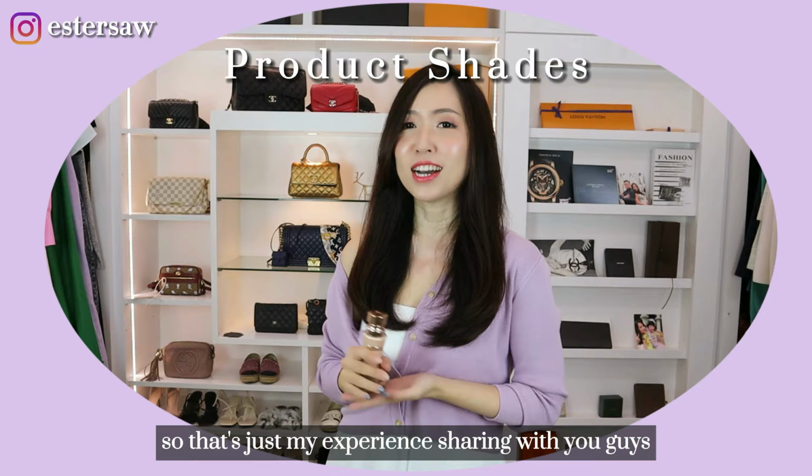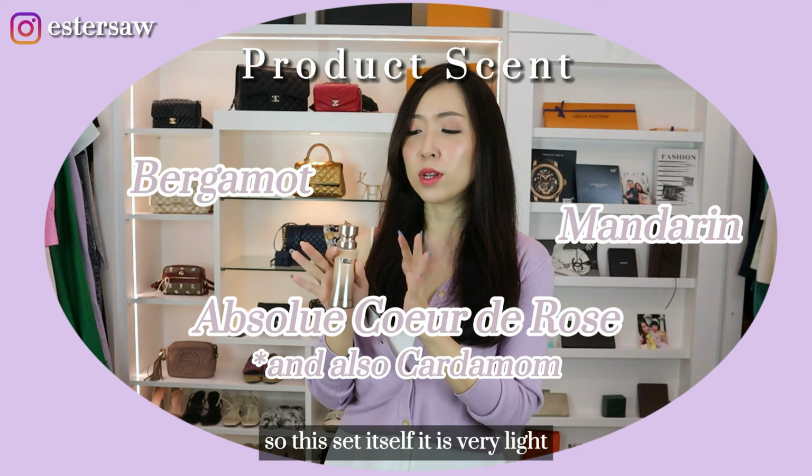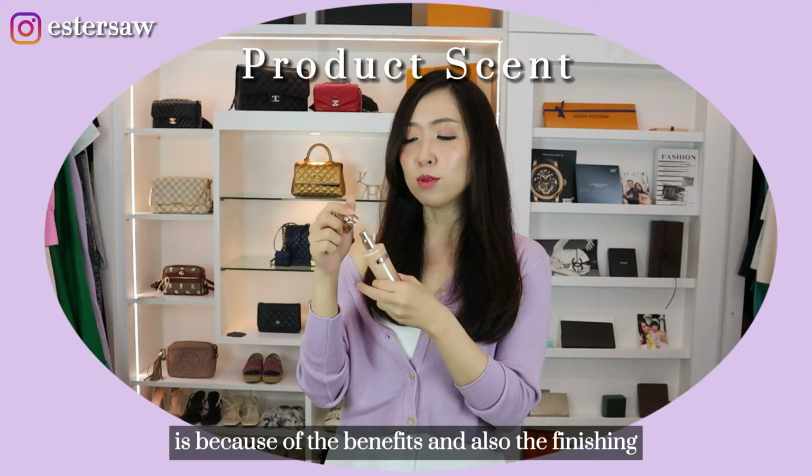In terms of the scent, guys, this foundation is fragranced with bergamot, mandarin and also rose absolute. The scent itself is very light. You will love the scent. I don't think anyone will have any issue with the scent because it is very light. So I love it, but of course I didn't purchase this because of the scent. It's because of the benefits and also the finish after I use this foundation.